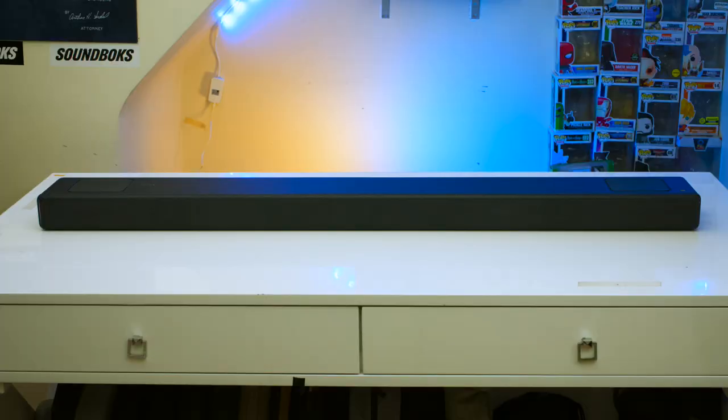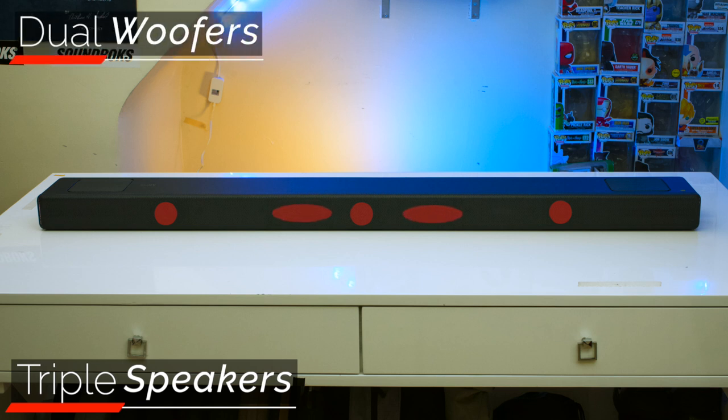But now let's talk about speaker setups. The Sony has three frontward firing speakers. There are two frontward firing subwoofers with exhaust ports that shoot out the sides of the soundbar.